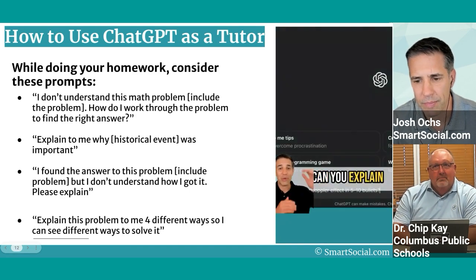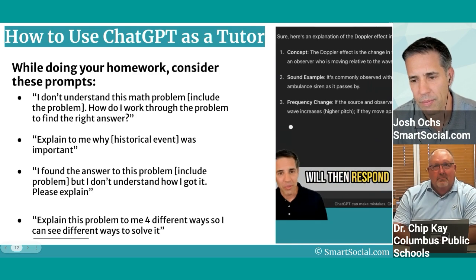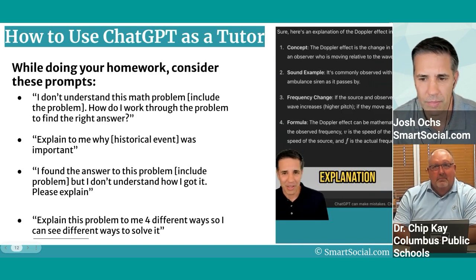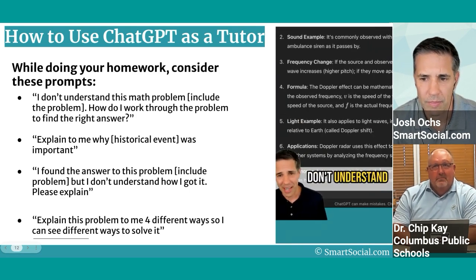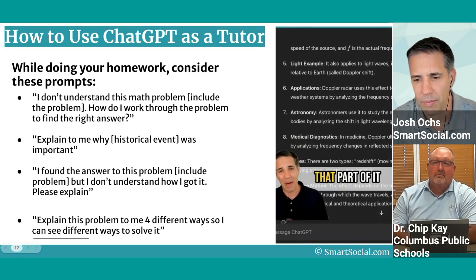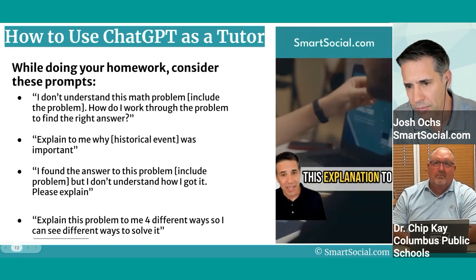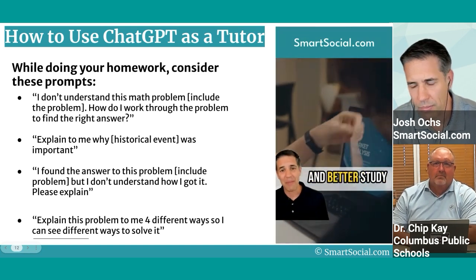Sometimes I ask it, can you explain this topic in 5 to 10 bullets? Now, the AI tool will then respond with a simplified explanation. If there's still a part of it you don't understand, you can ask it to simplify the explanation more until you understand that part of it clearly. We call that refining the answer. Then you can use this explanation to revise your notes and better study.